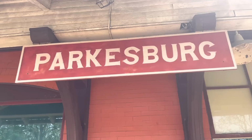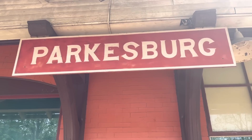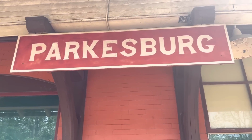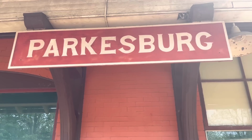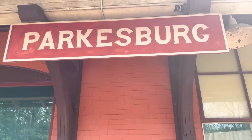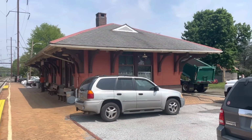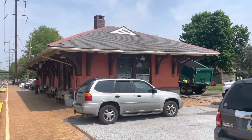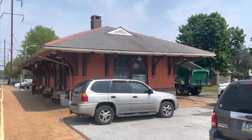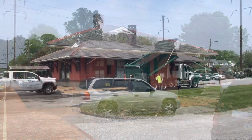This is the 1905 built station at Parkersburg. Amtrak stop only, although between 1990 and 1996, Septa trains terminated here. But they had to go all the way to Lancaster on a deadhead move to turn around, so they cut it back. Now it terminates further east at Thorndale, the Septa trains do. The Parkersburg station is famous in movie annals. In 1984, for the film Witness, a scene was filmed here. The movie with Harrison Ford, excellent movie.